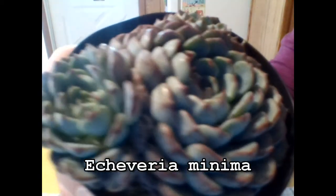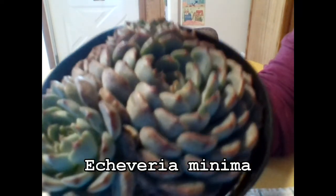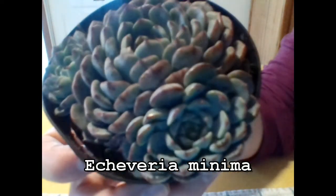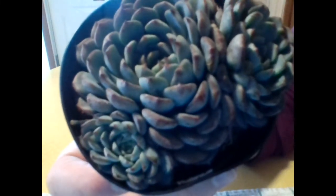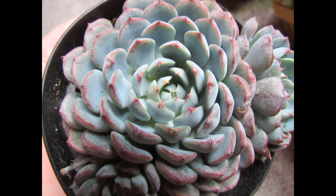I'm not really sure why, but this plant is called Echeveria minima. I'm not sure if it's because in maturity, maybe these rosettes don't get any bigger than they are, but as of right now, the rosette on this is about the same size as all of the other Echeverias that were around it. So I guess time will tell, and I can do some research and get back to you on that if you're interested to know.